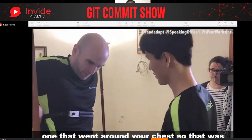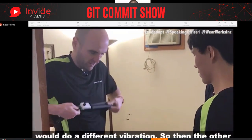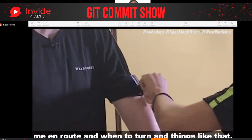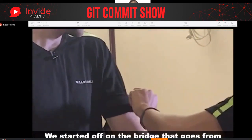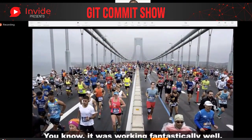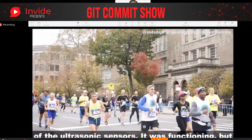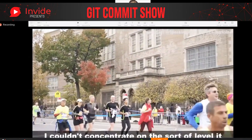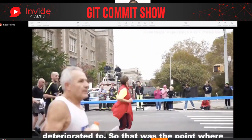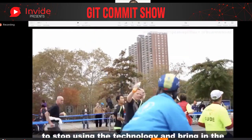There was one that went around your chest, which was using ultrasonic sensors. If it detected someone, depending on the distance from me, it would do a different vibration. The other bit was navigating the course, keeping me en route and telling me when to turn and things like that. We started off on the bridge that goes from Staten Island to Manhattan, and that was great. It was working fantastically well. The rain started to deteriorate the performance of the ultrasonic sensors. It was functioning, but I couldn't concentrate at the level it deteriorated to. So that was the point where it became a safety issue. We really needed to stop using the technology and bring in the guide runner that we had as backup.